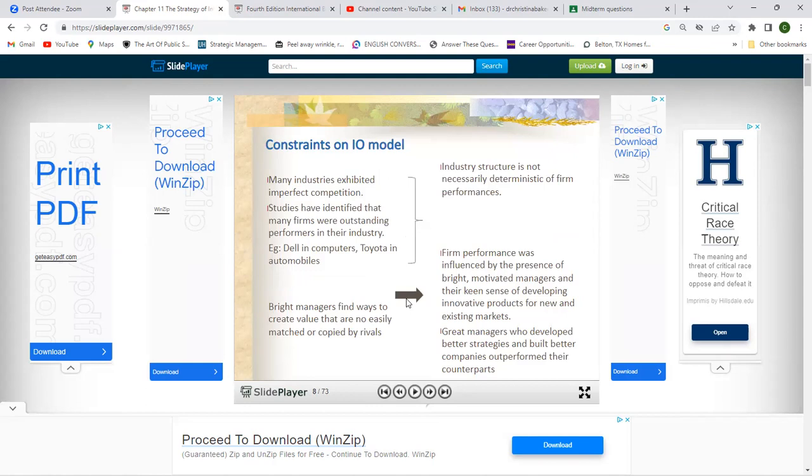Constraints on the S-C-P model. Many industries are not in perfect competition. Studies have identified that many firms were outstanding performers in their industries, such as Dell in computers and Toyota in automobiles. Bright managers find ways to create value that is not easily matched or copied by rivals.